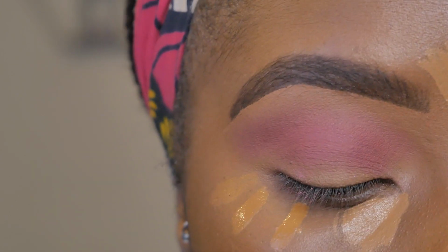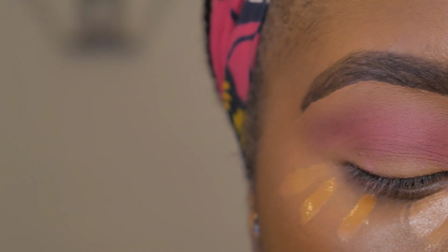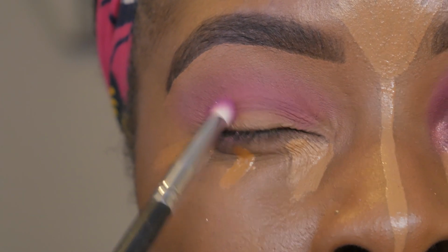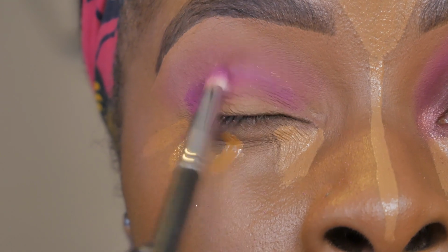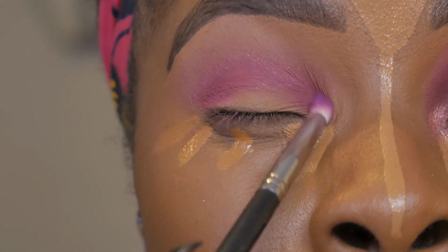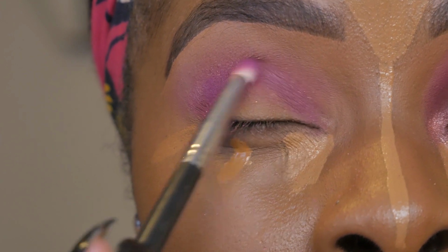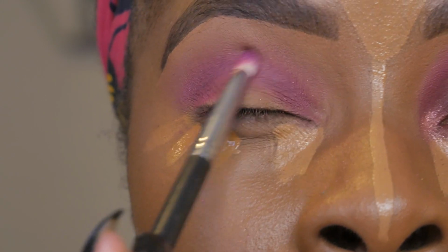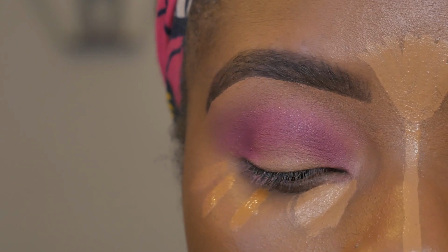Okay, great. Next I'm going to go in with the colour Abyssinia, which is this lovely shade just here. Firstly, I'm going to just take a small brush. I'm going to kind of place her here. That kind of fire purple. It's a gorgeous colour, I've got to give it that. Tiny bit higher. Perfect. Next I'm going to go in with the colour Ashanti.